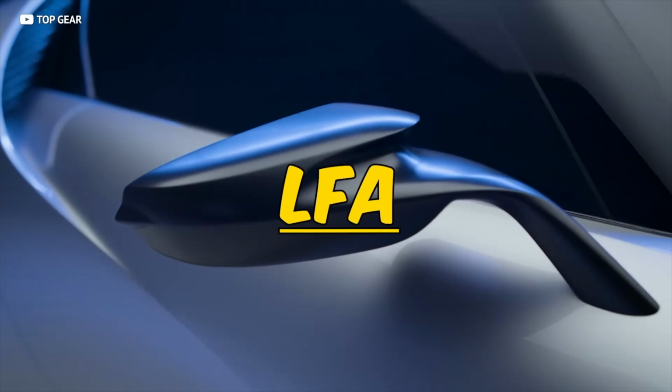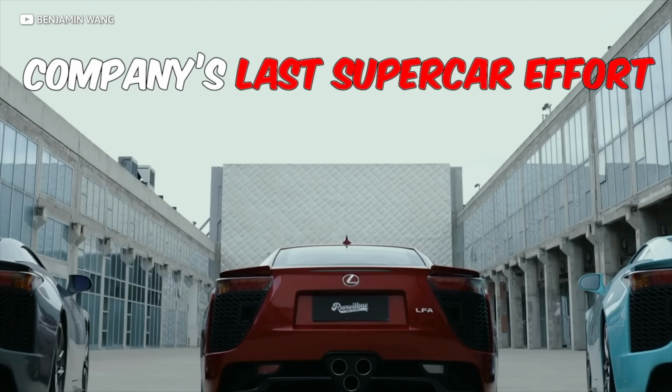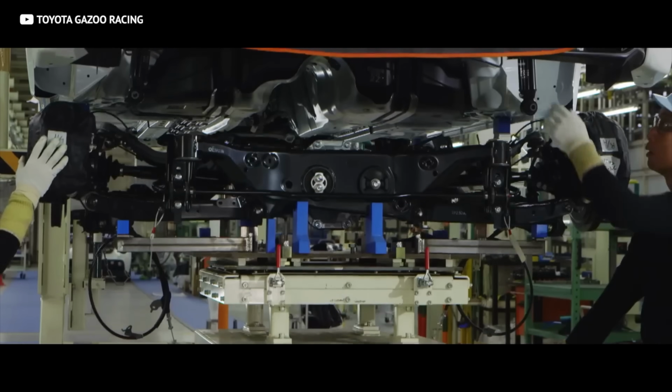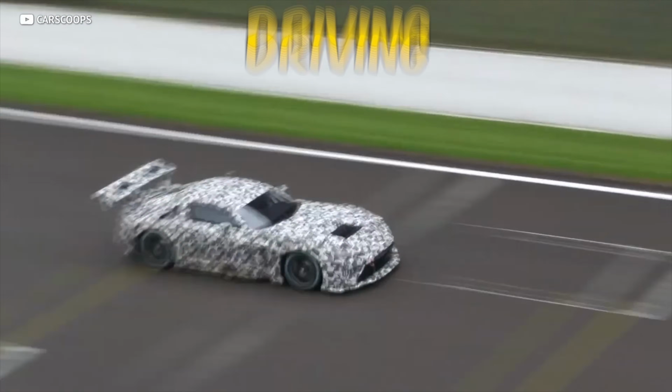The successor to the LFA is finally coming. After nearly 15 years since the company's last supercar effort, Lexus has been caught testing something pretty special. And it's not just renders or wishful thinking, people, but a real, running, driving, Nürburgring lapping prototype is here.